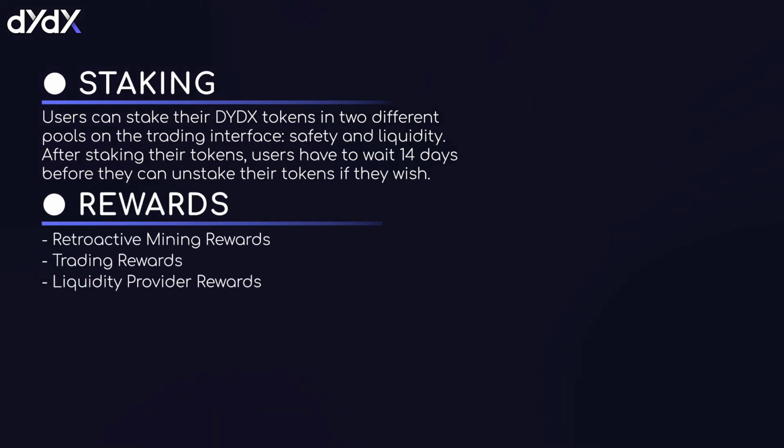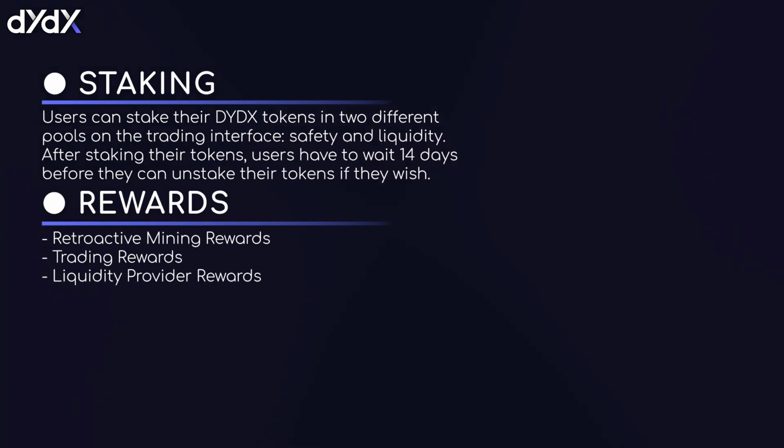Rewards. The dYdX platform rewards users in 3 ways. Retroactive mining rewards. dYdX users have been rewarded with tokens that they have earned due to long-term use of the platform. The reward amount was calculated depending on their overall activity. Trading rewards. These are provided to crypto traders as an incentive to use the dYdX protocol on Layer 2. Several factors affect the number of rewards, including trading activity and volume. Liquidity provider rewards. They can be earned by Ethereum addresses with an active status after 28 days.